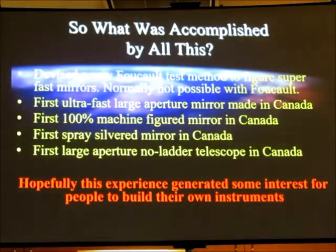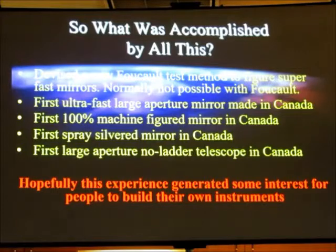So what was accomplished? I spent the last 14 years or so working on this thing. We devised a new way to use a focal test to test fast mirrors. That was cool. I think I built the first ultra-fast large aperture mirror in Canada. I don't think anybody in Canada ever built something like that. It was the first 100% machine figured mirror. We did not do any of the handwork that you normally do with figuring. We did all this in the machine. This is really quite amazing. It's the first spray silver mirror in Canada, and it's the first large aperture no-ladder telescope in Canada, which I think is pretty cool.